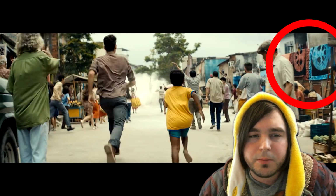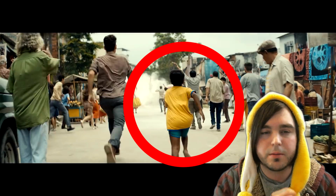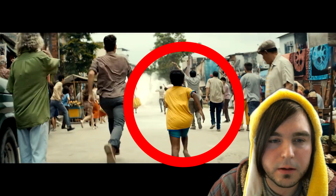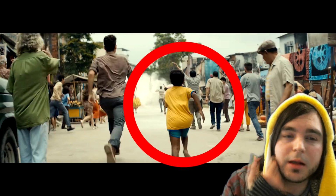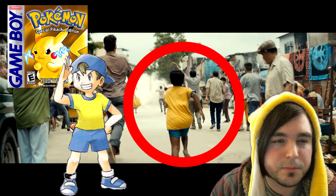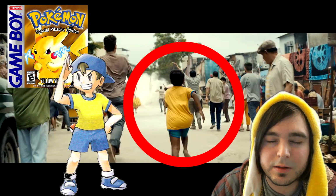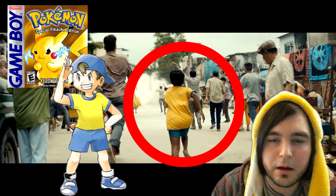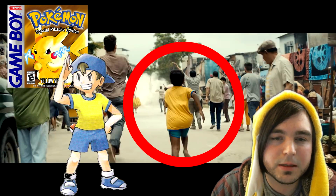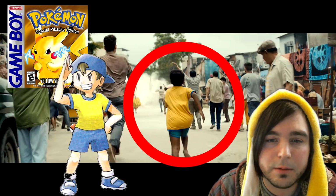Now, a lot of people online are talking about the kid wearing the yellow shirt with the blue stripe on the t-shirt and the blue shorts. Some people have said this is a reference to Pokemon Yellow. Some people have said that it's the Joey kid from Pokemon Gold and Silver. I don't think that's really what they're going for. I think that's just kind of a coincidence. Maybe something with the color yellow, but I feel like it's a little bit of a stretch. The Joey thing, that's not from first gen, so I just doubt it, but you never know. Who knows what they meant.